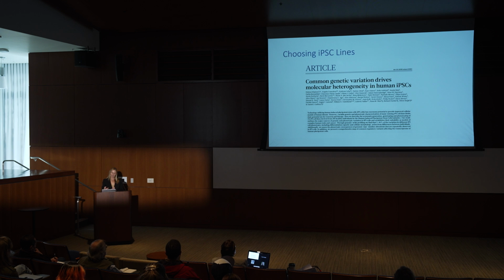When I came to UCLA, I made a whole bunch of new human embryonic stem cell lines. This again was before there were iPS cells, in order to understand differences between lines. And what we noticed is that there are differences between lines. Some lines make lineages more robustly than other lines. We as a field are still trying to understand this diversity, but it definitely exists.